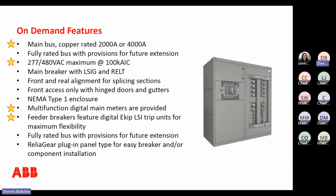So let's look at some of the features. Of the 11 features that are listed here, I would like to highlight the 4 that have stars. And when we look at them, let's look at them through the filter of project plans and specifications or a design narrative. The first one there is the main horizontal bus of the equipment. It's going to be always copper, and we make 2 varieties rated 2000 or 4000. You may have a narrative or a project that's asking for aluminum. Most people are more than happy to accept copper as an alternative.